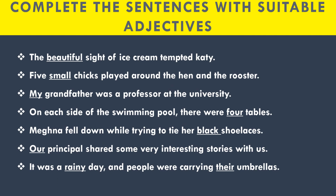Okay. The beautiful sight of ice cream tempted Katy. Five small chicks played around the hen and the rooster. My grandfather was a professor at the university. On each side of the swimming pool there were four tables. Meghna fell down while trying to tie her black shoelaces. Our principal shared some very interesting stories with us. It was a rainy day and people were carrying their umbrellas. Okay.